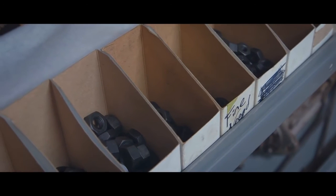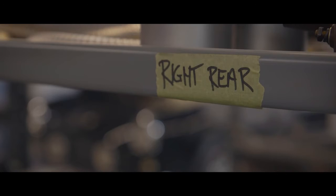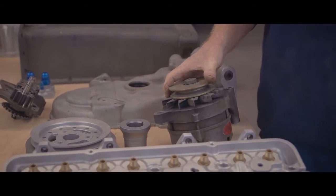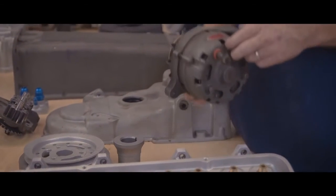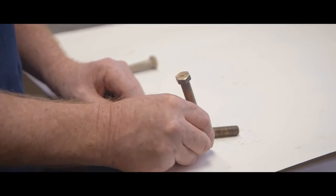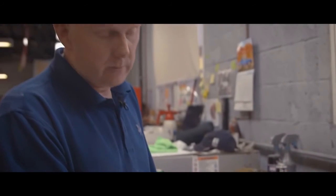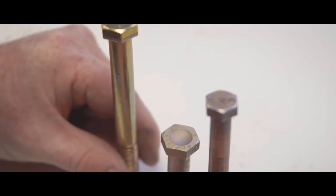Once all the original and period correct parts are sourced, most of the main assembling can begin. But with different parts than those that came off, where does one even source the right bolts to assemble this true nut and bolt restoration? These are original bolts. Fortunately, this car came to us with 90% of its original bolts, so we have most of them, and we'll get them replated back to their original. So I need to find the other 10% of bolts.